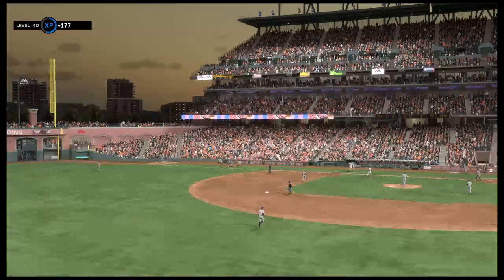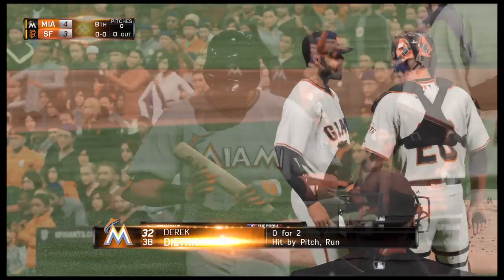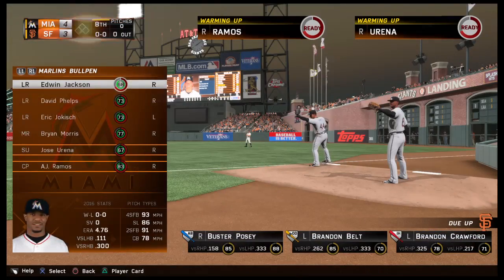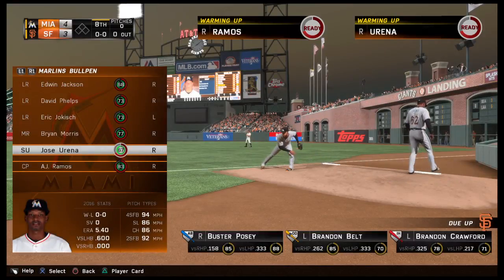And he will be tagged out at the plate. So it remains. Sergio Romo will be summoned from the bullpen now, so he'll take over to start inning number 8. Derek Dietrich will stand in here. 0 for 2 with a run scored so far.